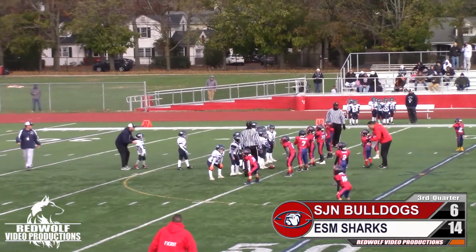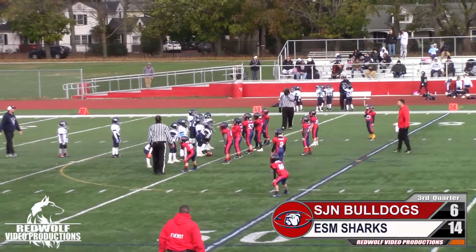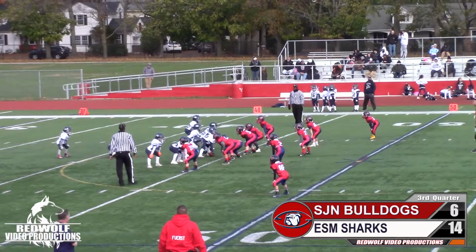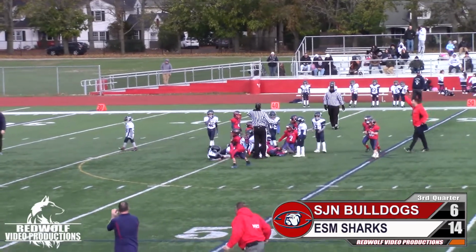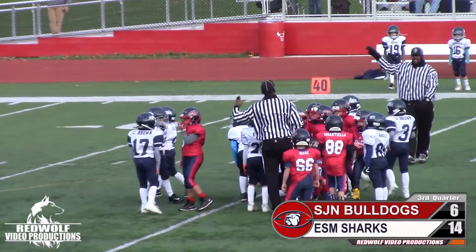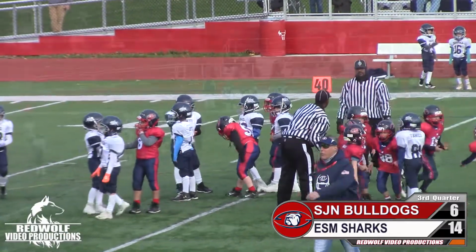3rd and inches for the ESM team. Bulldogs desperately looking to stop them. 2 backs in the backfield, I formation. Ball pops out. I think the Bulldogs may have recovered that fumble. And they have. Bulldog offense gets ready to run back down the field. We'll be back with that.